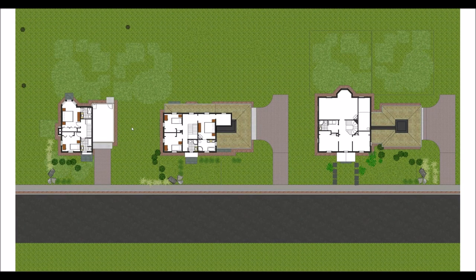And this is the upper level for all three. We've got a smaller bedroom facing the street on our two-bedroom model on the left, a smaller bedroom facing the street, a larger bedroom facing the back. The back bedroom has its own bath. The front bedroom has a shared bath, which would be used by guests as well, visitors.